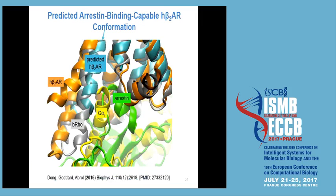Then I asked my student, are there any conformations in this that might bind to the arrestin but not to the G protein? And she was able to find one conformation that can bind to arrestin, which is shown in blue here, but it does not bind to the G alpha because it clashes with it. So we do have conformations in our spectrum of predicted states that can only bind to arrestin.